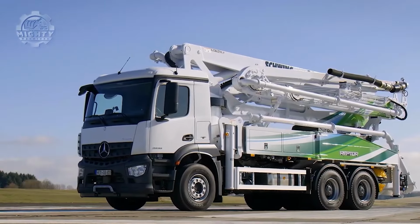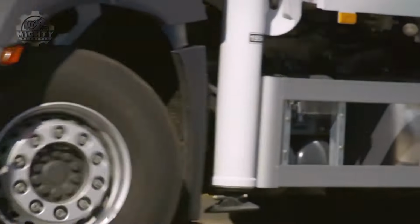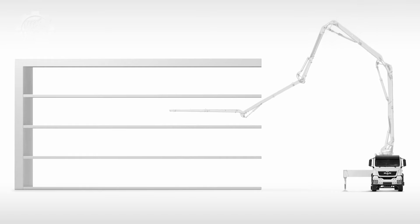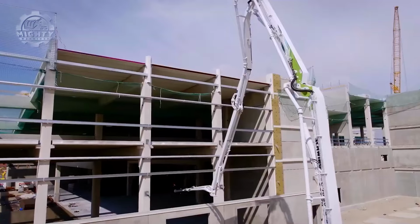With a maximum concrete production of up to 160 cubic meters per hour, the Schwing-Stetter 38SX is appropriate for large-scale pouring projects. It can cover a large area because its reach can extend up to 37.4 meters horizontally and 32.6 meters vertically. The 38SX boom is constructed with premium steel and is intended to be strong and long-lasting.